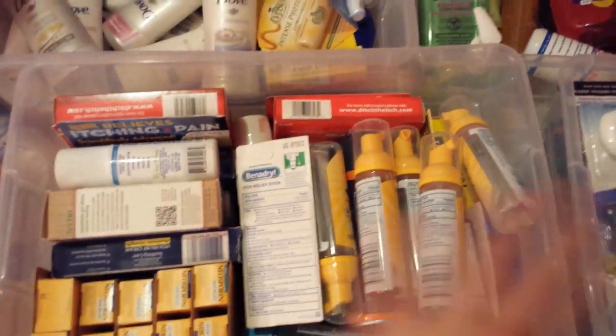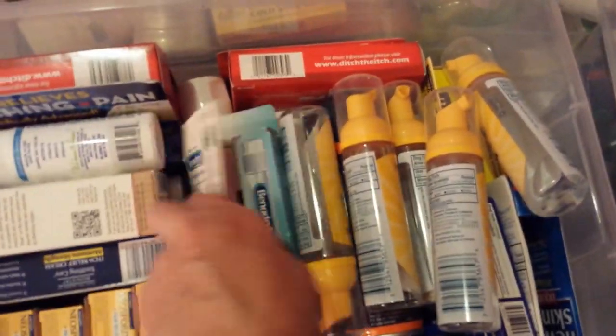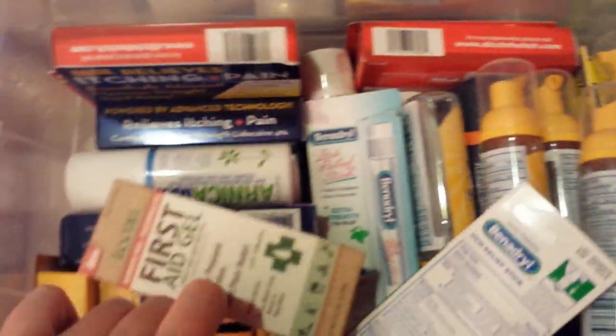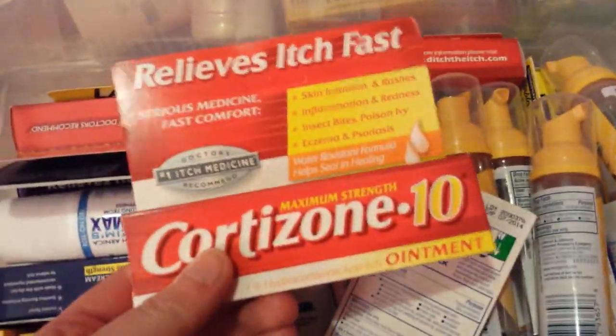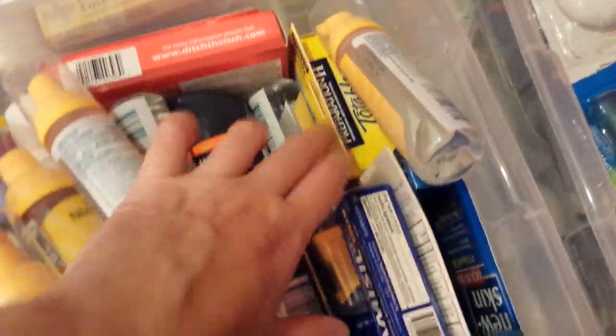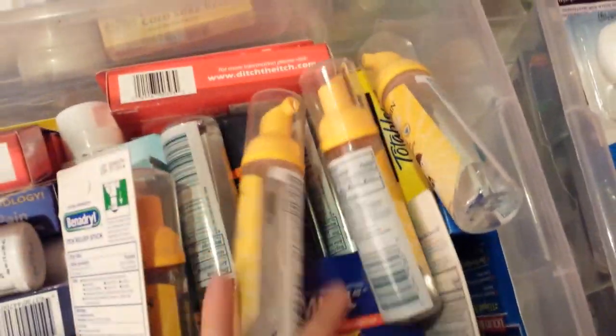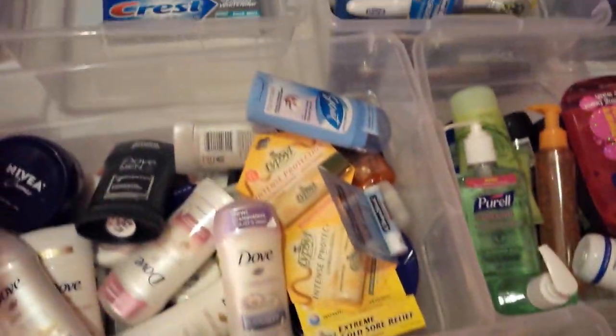And then this is like my box of topical creams. I got Neosporins, Benadryl, first aid gels, Max Freeze. I got cortisone. There's some Lanacaine down there. I got some Lamisil. There's some Lotrimin. Just a variety of topical things for first aid purposes and everything.